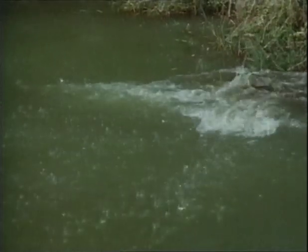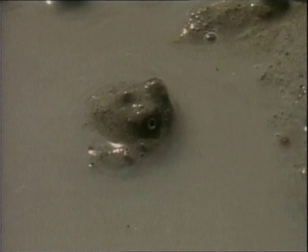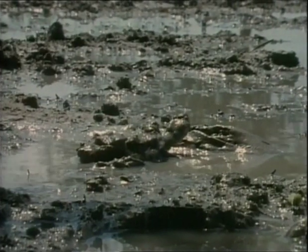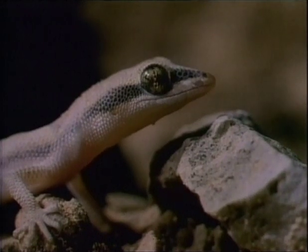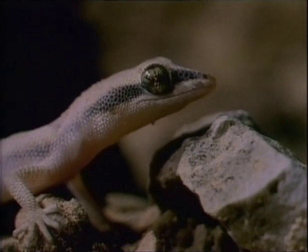Crocodiles prefer a belly flop and a great big splash. But turtles like a long soak in a gooey mud puddle. What does a pygmy gecko do to keep clean? He doesn't have any eyelids, so he uses his tongue like a windshield wiper.